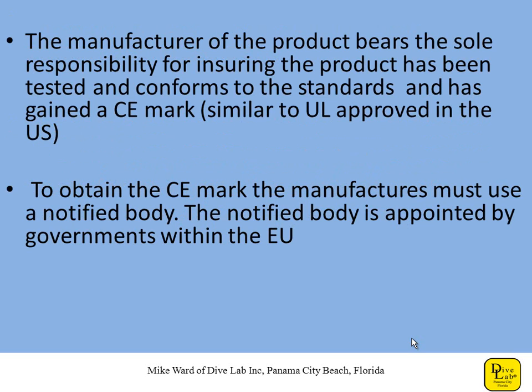The manufacturer of the product bears the sole responsibility for ensuring that the product has been tested and conforms to the standards and has gained the CE mark, similar to our UL approval over here. But we don't have UL approval for the diving equipment. In other words, we don't have the standards for diving equipment like the electronics industry has in order to sell a piece of electronics equipment. It doesn't work the same way.